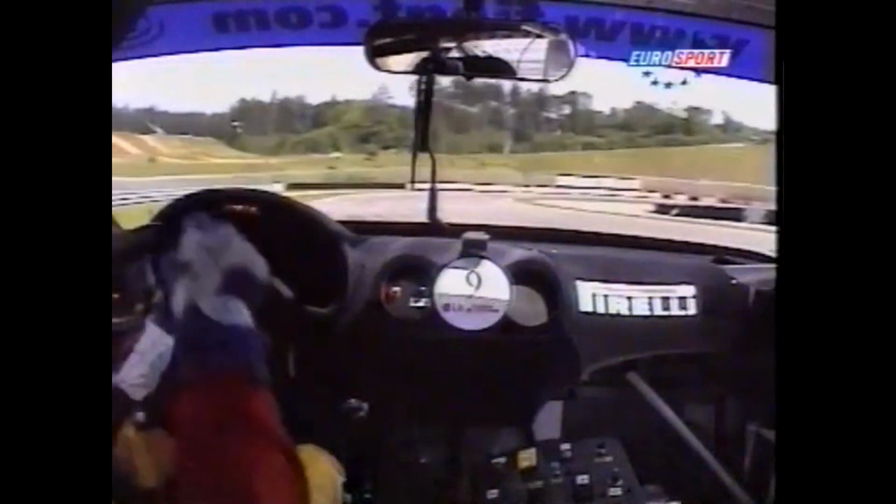This is second gear, the slowest corner on the track. And then accelerating out here, third gear, back down to second, but a little quicker. Still running downhill, holding second here, and again, weight on the throttle of the GT car, or lots of wheelspin on the exit.